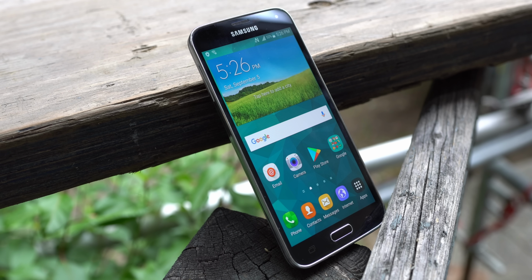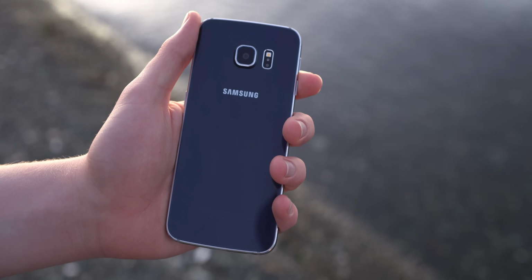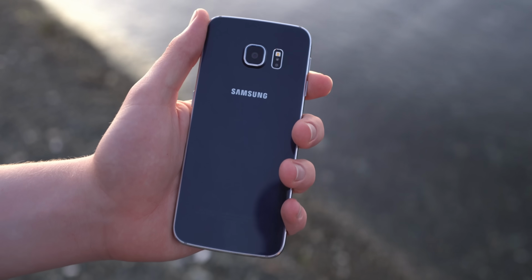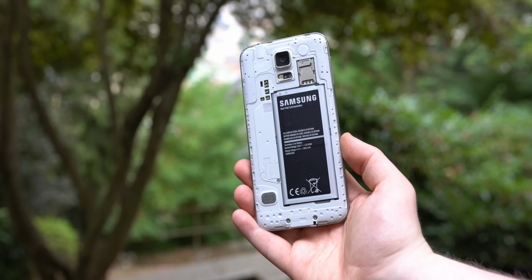Most considered it not to be the nicest looking. In fact, I myself remember laughing at the fact that Samsung was still using plastic. And in all fairness, there was a reason to be annoyed by that, and the next year with the S6, Samsung finally moved to a more premium look. But what the S5 lacked in style, it more than made up for in functionality.